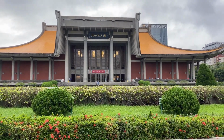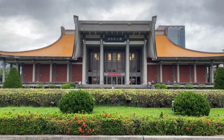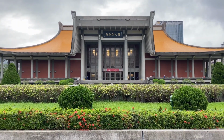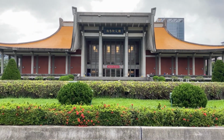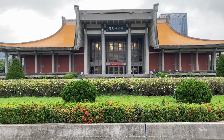Just out the front of the Sun Yat-Sen Memorial here. The water feature in front of us goes sometimes, and the guards will be just crossing into the picture on the other side over there, heading back, taking the flag back inside, and then the building will close for the day.